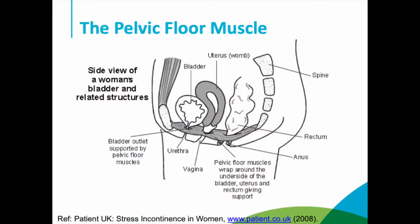So let's just recap the picture of the female pelvis. The bladder sits behind the pubic bone, then the vagina, and then the bowel. The pelvic floor attaches from the pubic bone at the front, like a hammock, to the coccyx at the back.